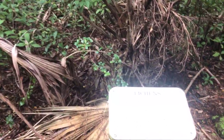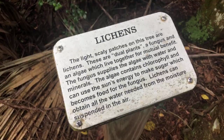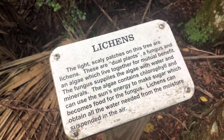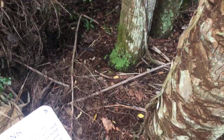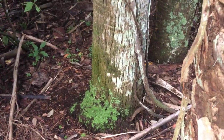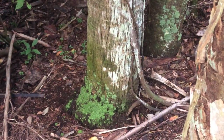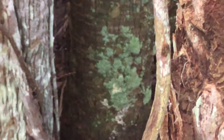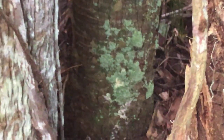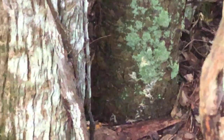Lichens. I don't see the lichens. It says there's lichens. Oh, there's some over there. The lichens. If you look over here, you can see some of them at the base of the tree. See them down there? The lichens. That green patchy stuff over there. Some more down here on the base of this tree.